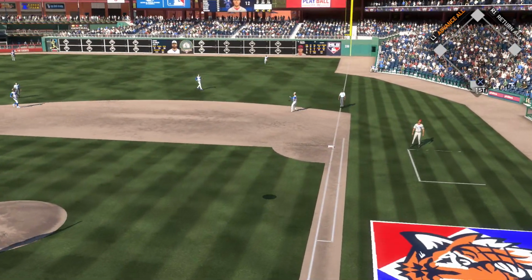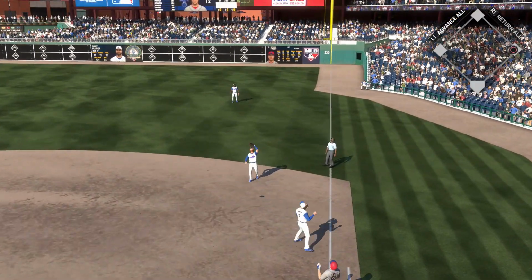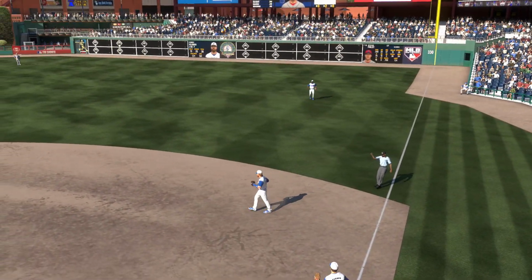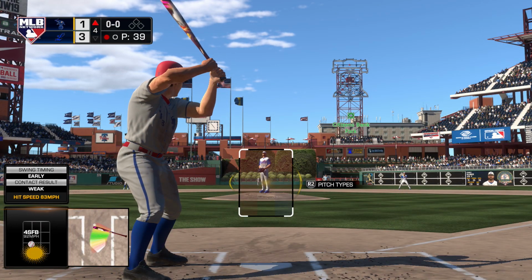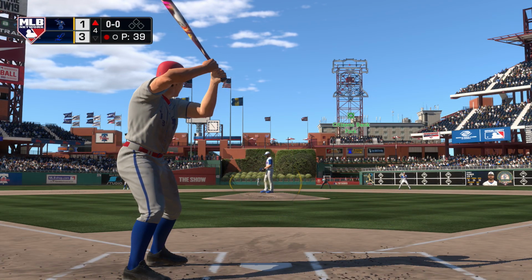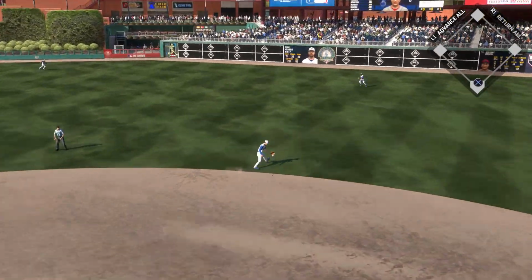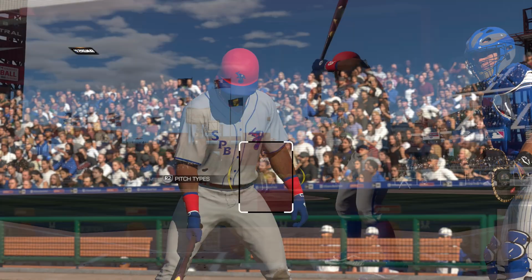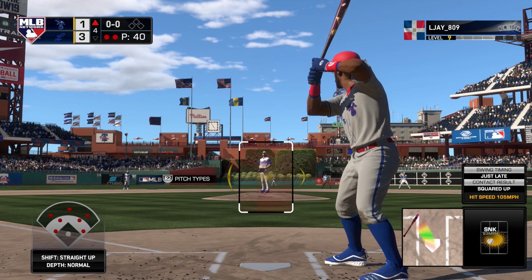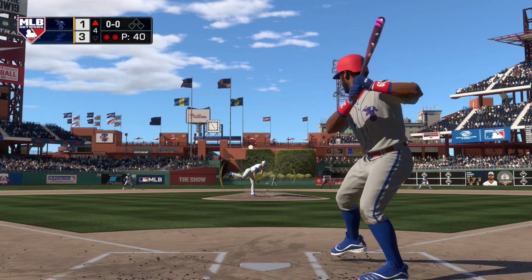This is popped up. And there's out number 1. Stepping up now, Johnny Bench. 0 for 1 for him here in this one. Line to second, where it's caught there for out number 2. Now batting, coming to the plate now, Dave Parker. He flew out in his last at bat.